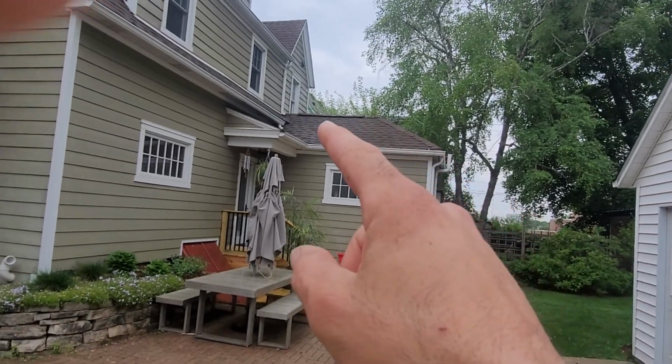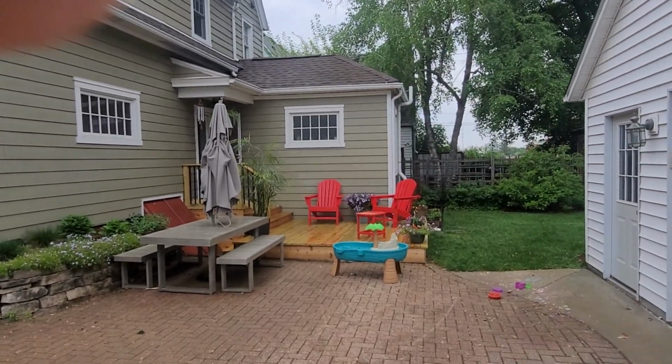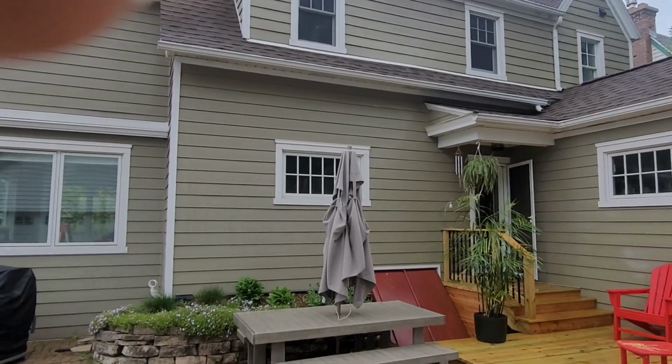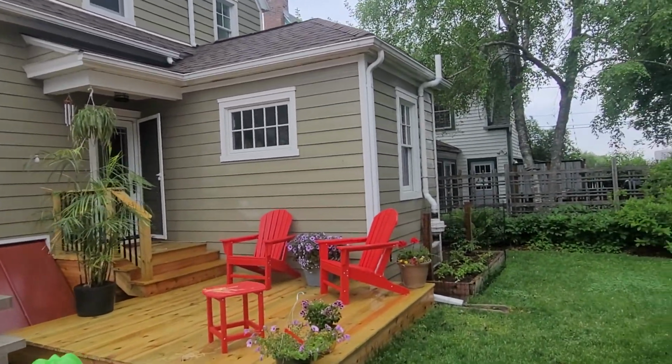This roof up here looks like it's got a lot of granular loss. Could use a little bit of love here in the future. We do provide roof conditioning treatments to help fix the granular loss.